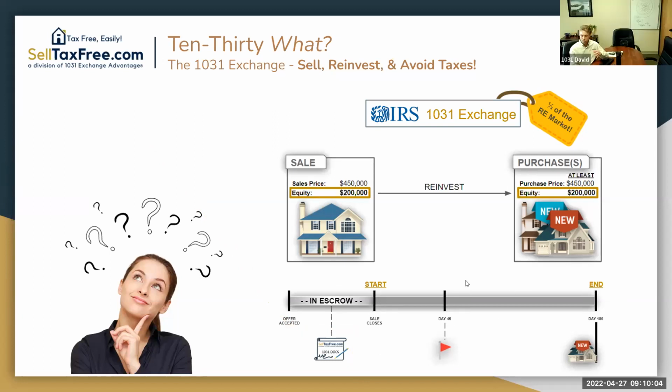So that's when both this 45-day clock and the 180-day clock start ticking, on the closing date of the sale. So the client has 45 days from closing to identify to us which new properties they're planning on reinvesting in. We give them a list, like in their exchange agreement that they set up with us, where they can list up to 3 properties of any value. And basically that list is due back to us by day 45. In total, again, starting on the closing date of the sale, they have 180 days to actually complete the purchase of any of the properties that they identified on that form.